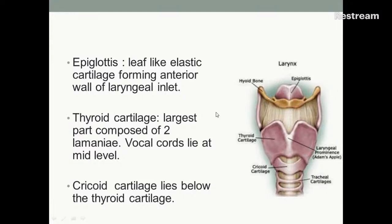The thyroid cartilage is the second largest part. It is made, in simple words, from 2 laminae coming together. And the vocal cords lie at the mid-level. Now, it is quite prominent in males, which we call the Adam's apple. So it's 90 degrees in males and 120 degrees in females.